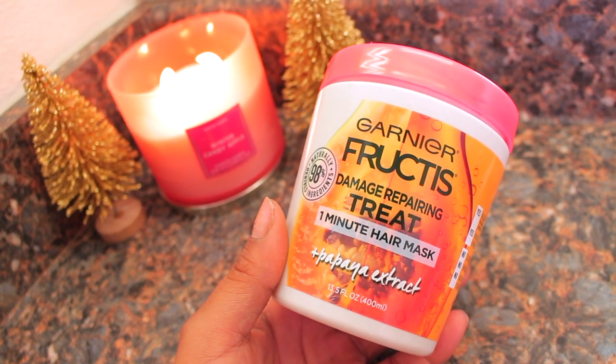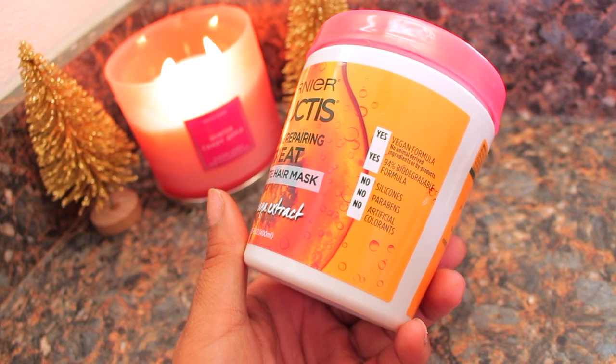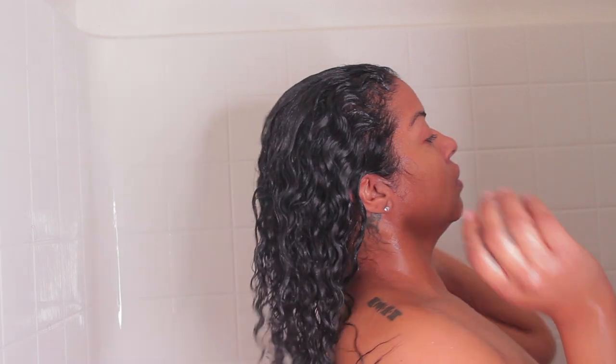Now, after I condition, I'm going to follow up with the Garnier Fructis Damage Repair Treat Mask. This is a 1 minute hair mask, but you can also use this as a leave-in conditioner. Again, this product has no parabens, no sulfates, no silicones. Totally what I look for when I look for hair products. And it just makes my hair feel nice and hydrated.